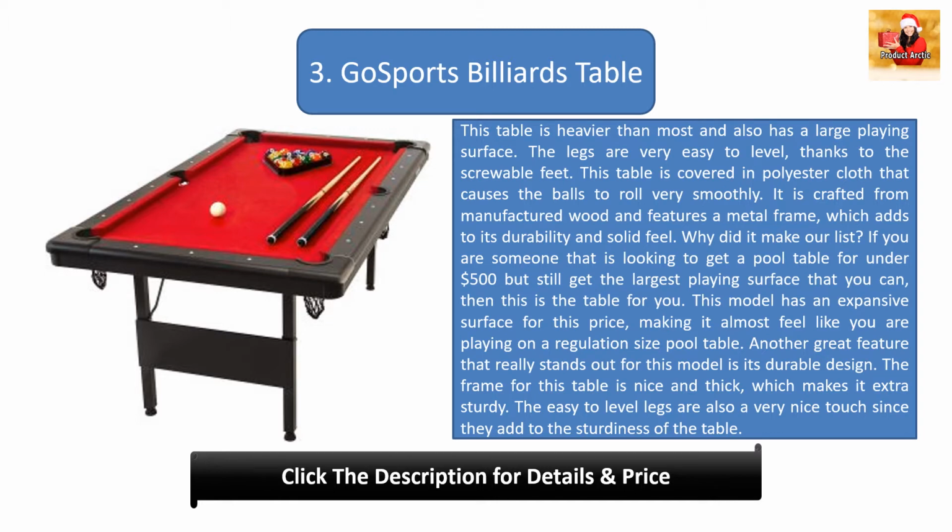Why did it make our list? If you are someone that is looking to get a pool table for under $500 but still get the largest playing surface that you can, then this is the table for you. This model has an expansive surface for this price, making it almost feel like you are playing on a regulation-size pool table. Another great feature that really stands out for this model is its durable design.